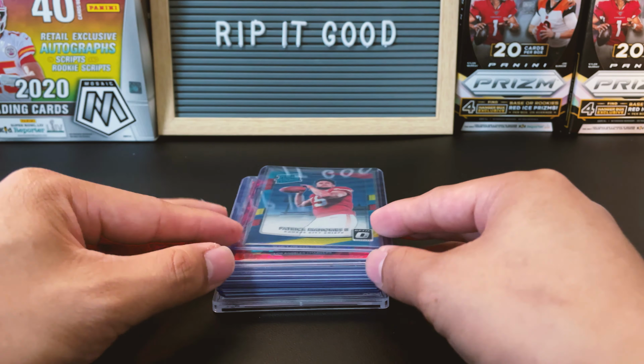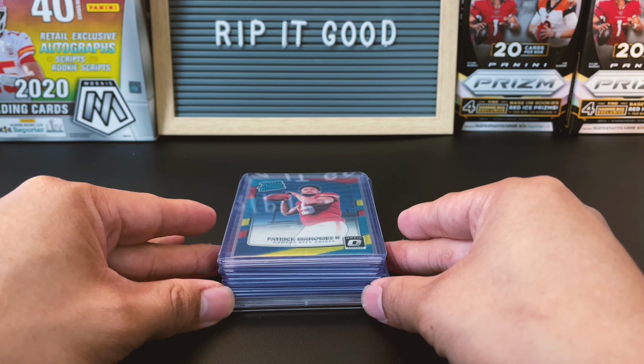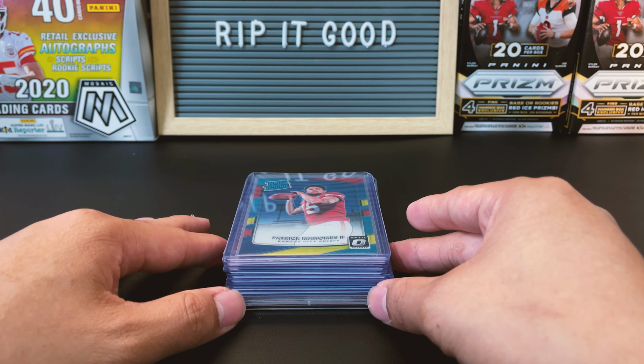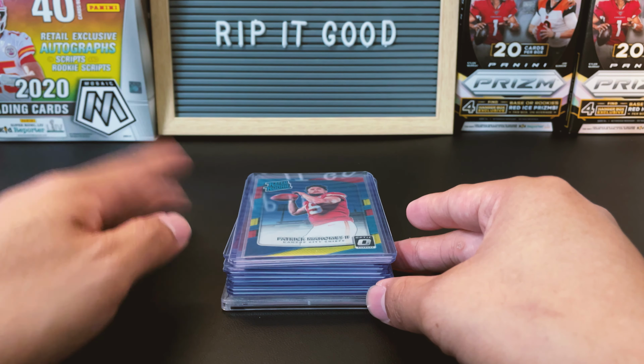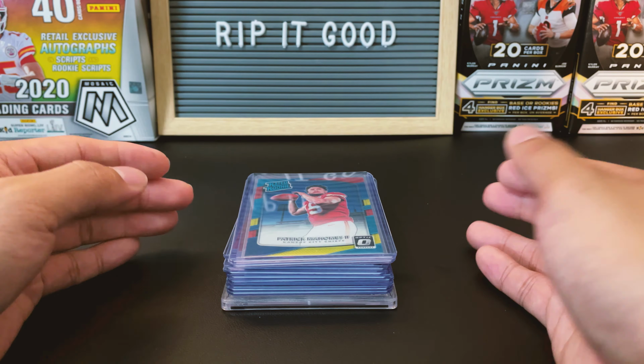As you notice, I didn't have any autos. No RPAs or anything like that. And so hopefully in 2021, as I get a little bit more into the hobby as it progresses, I can get a little bit more expensive product. But that's it. That's the hits for 2020.